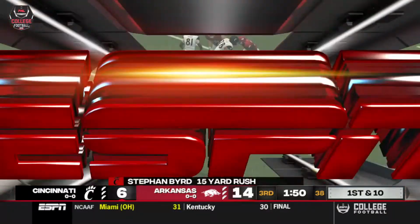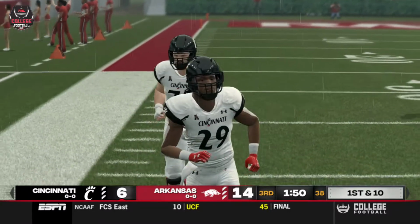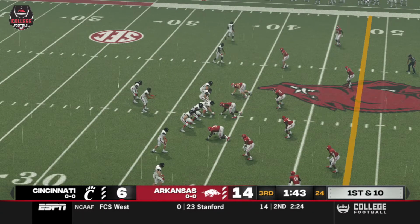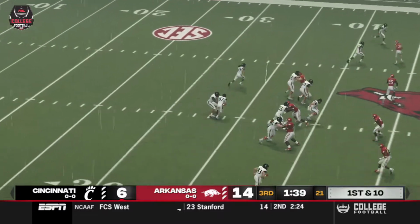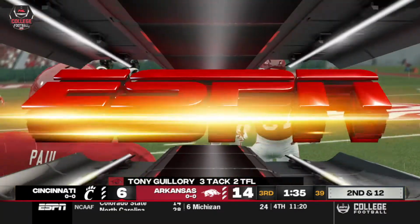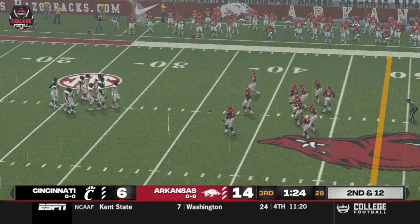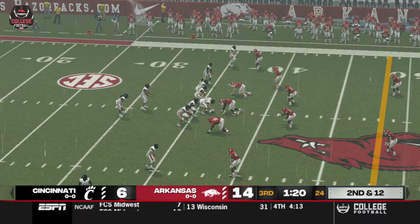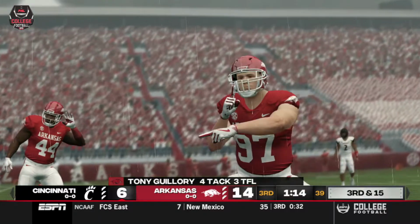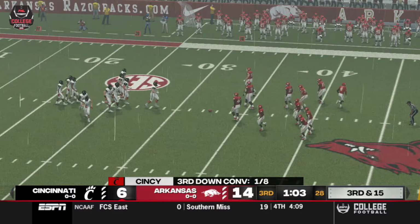Grabs a pitch, looking for the corner. Knocked out of bounds around the 38-yard line. That makes it first and 10. From their own 38-yard line, it's first down. Green takes it left. Well, the question now is, how will they respond after losing a couple on that run? They'll knock him down for a loss. From their own 32-yard line. Third down.